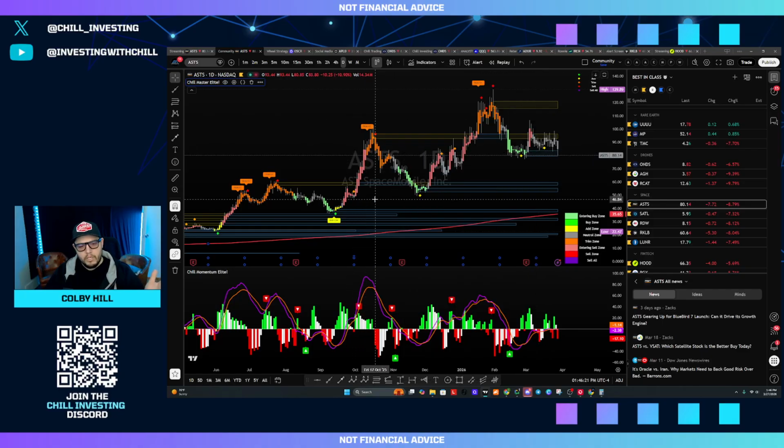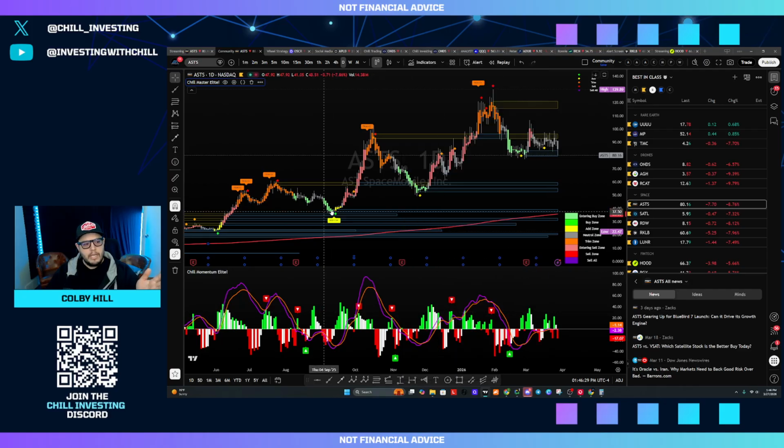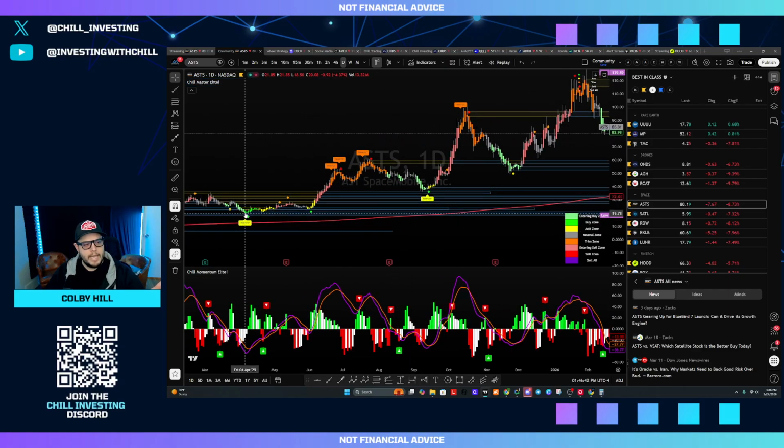And how it works is, okay, you're going to see these labels populate if you have this show buy, add, trim, sell labels, okay? And these are telling you this is when people tend to start adding to their position. Sure enough, that was pretty much the bottom, and then there we go, we ran, okay? Same thing, people tend to add here, give it some time, we run, okay?